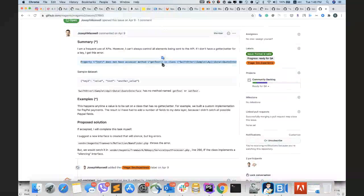We should not introduce some interface which is related only to REST API, because we operate with interfaces which are related to the domain model. Like the API data quote interface, it's related to the domain model. It should be agnostic to GraphQL, to REST, to some controllers. It represents some business logic. And according to this PR, there are proposals to implement some interface which will be related to the infrastructure layer, to keep it but silence.